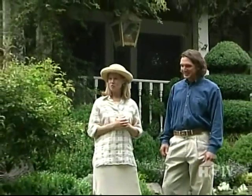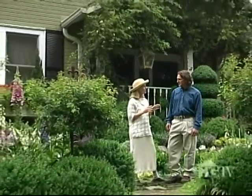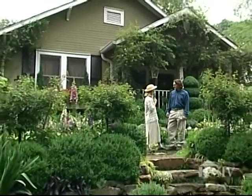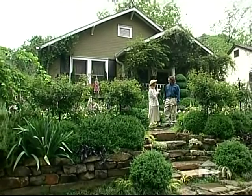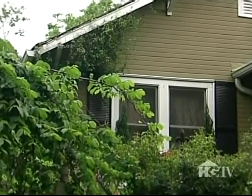Dan, we're in Berkeley Park, is that right? Berkeley Park, a neighborhood in Atlanta, and it's obviously springtime with all these incredible flowers and combinations. The first thing I noticed about your garden when I drove up was that it's one of the few gardens where the house is almost insignificant. You have to have a house to live in, but it's really a background. Everything is a background for the garden.